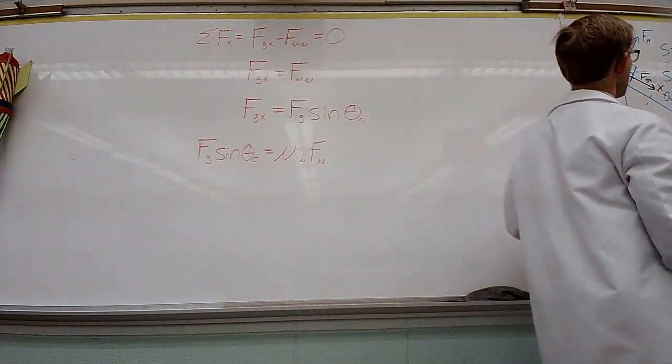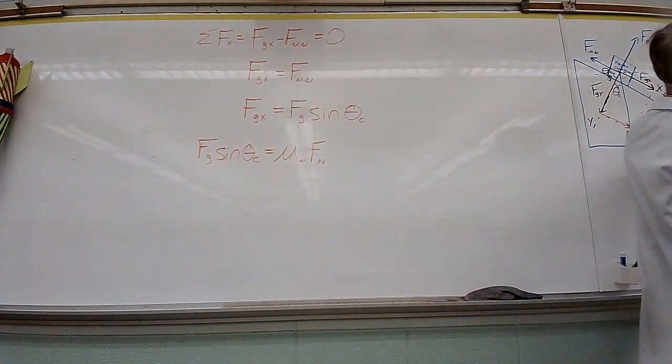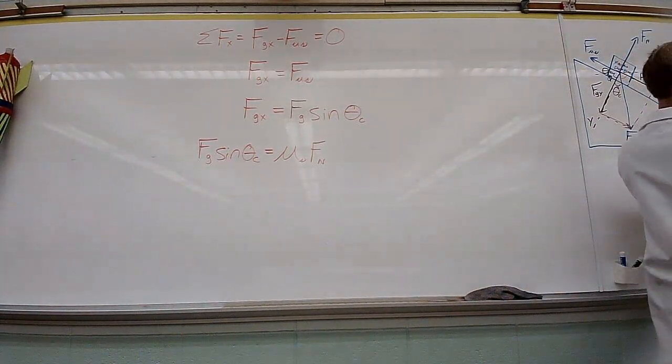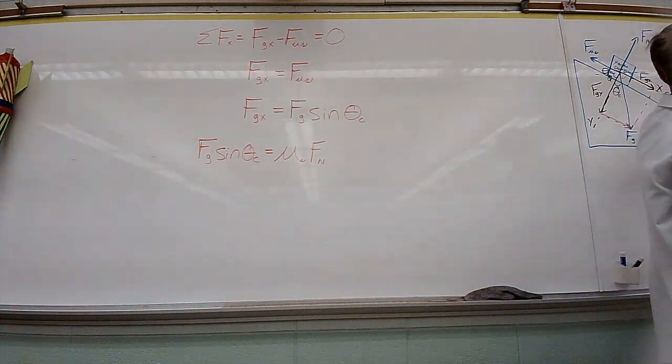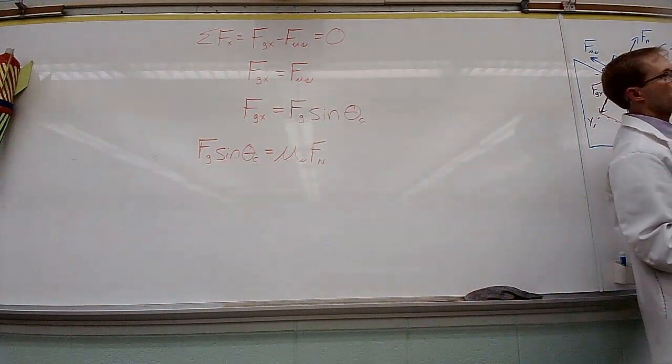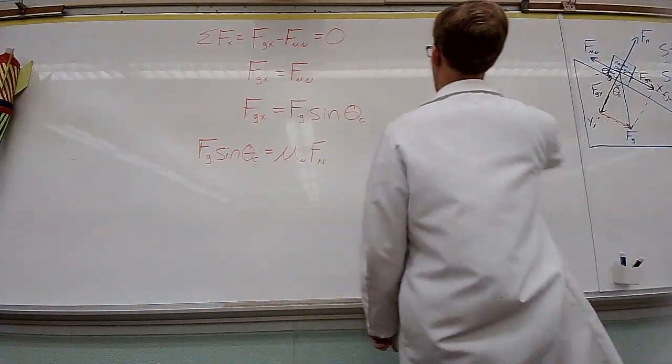Why isn't that answer given? Because it's technically a function of mu static. But if we can boil this down to something simpler looking, like maybe just critical angle and just coefficient of static friction, that would be ideal, basically a ratio. Let's see if that happens.